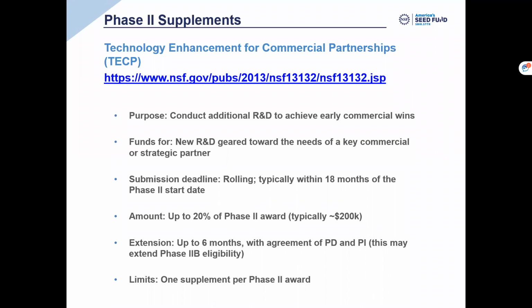The TSEP typically is a 6-month project, although it can change. This can change, and it can extend your phase 2 award up to 6 months if everybody agrees. And that's actually quite common because it is a significant amount of new R&D.